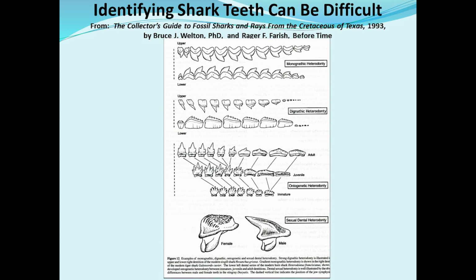It's fairly easy when you have a shark with homodont dentition or monognathic, either one. All the teeth are the same, upper and lower jaw, they're just bigger and smaller. So you get a tooth from that shark, you know which one it is. Easy.